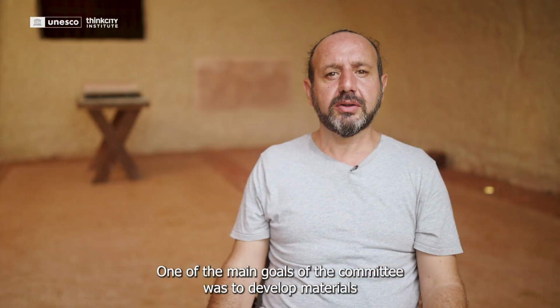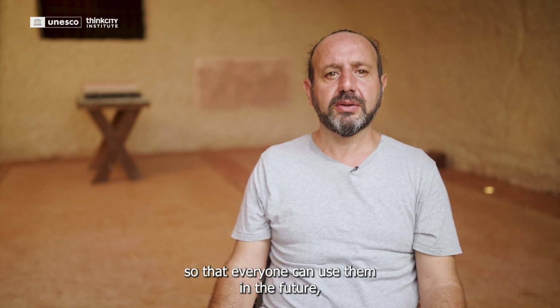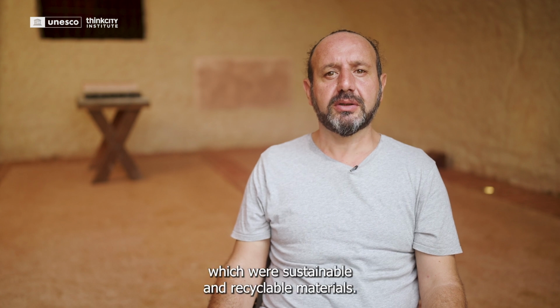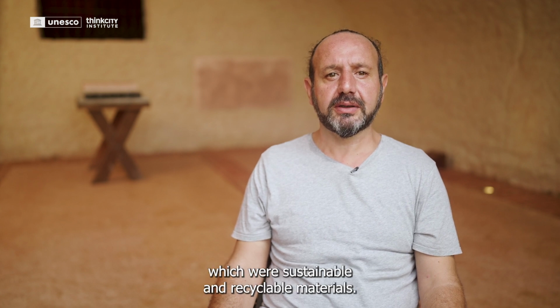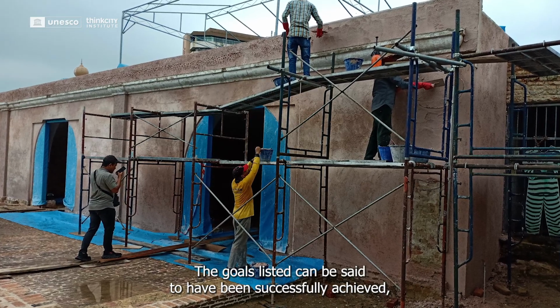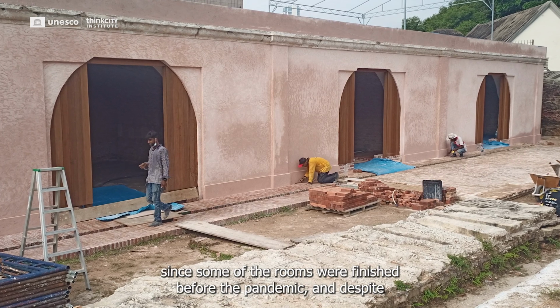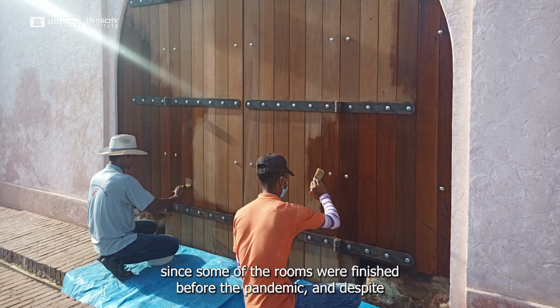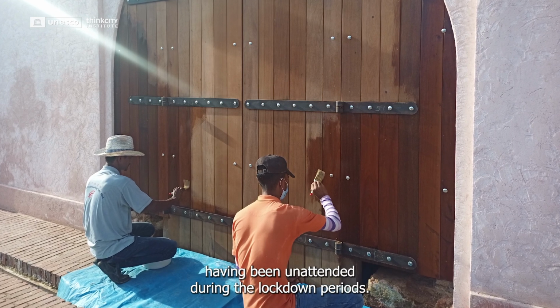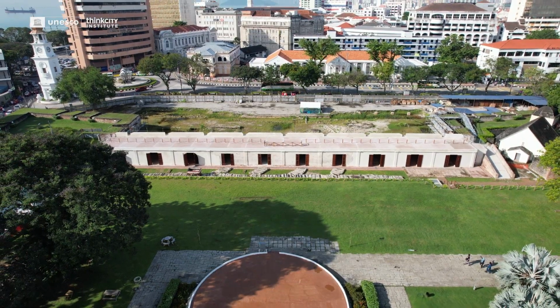One of the main goals of the committee was to develop materials that were mainly made up of local materials, so that everyone can use them in the future, which were sustainable and recycled materials. The goals listed can be said to have been successfully achieved, and above all we can say that they work, since some of the rooms were finished before the pandemic and despite having been unattended during the lockdown periods.